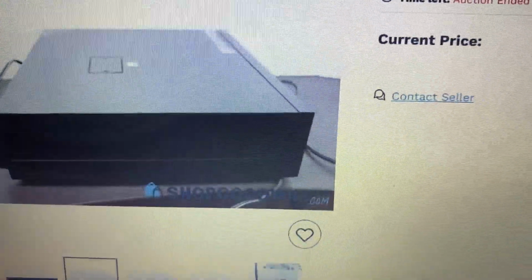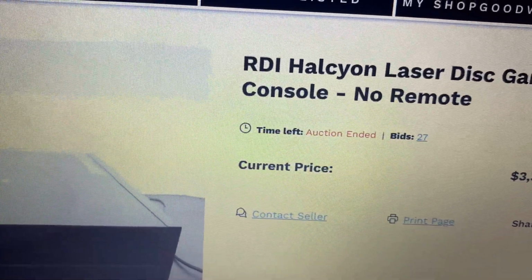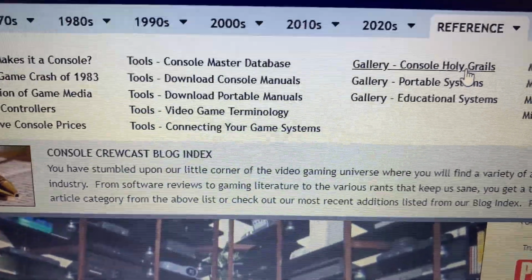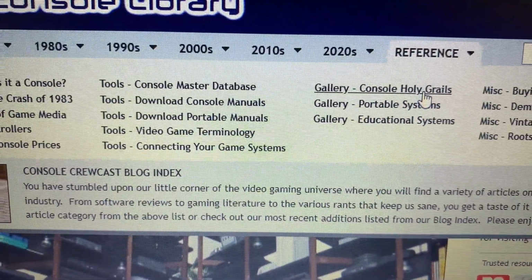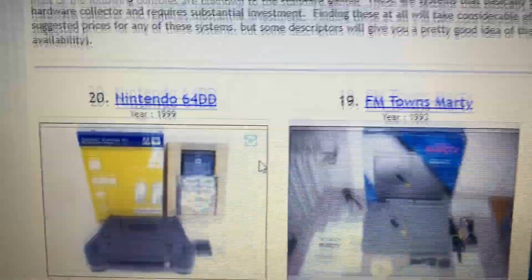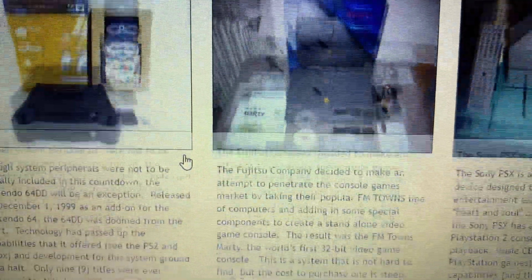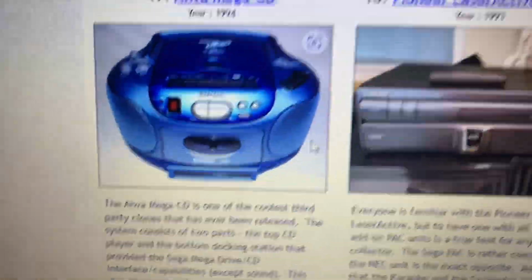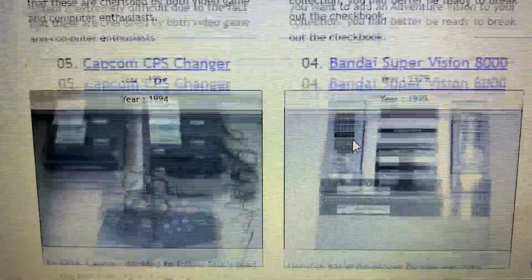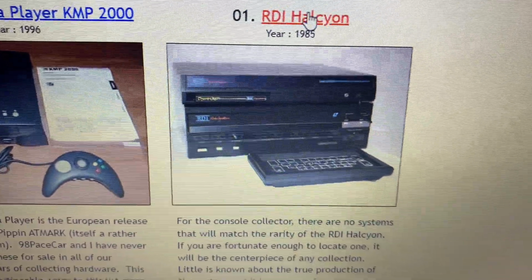If you look online, this is just a unicorn. So I'm at the Video Game Console Library website, and here's a gallery, the Holy Grails. Take a look at number 1. Okay, so the DD, that's expensive. FM Towns Marty is expensive. The PSX, LaserActive, Compact Vision. Let's keep going. So number 1, look at that, RDI Halcyon, 1985.